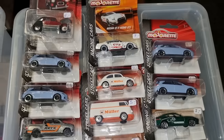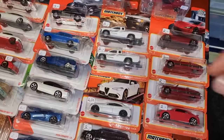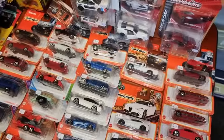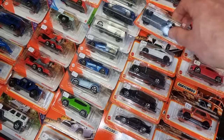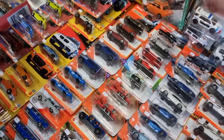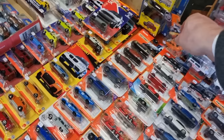It's a very cool casting from Majorette. Some Matchbox 5-packs. So here I see that Nissan, and let's see. They both have accessories, so I think they all come with accessories. You have to check one that I found at home. Ooh, no. Wow, wow, wow. Only one, sorry. It's two. Yeah, thank you. Nice Datsun.